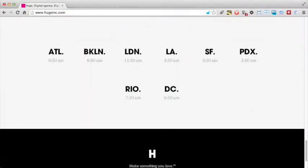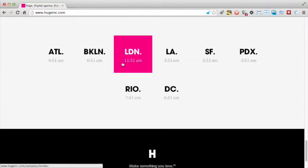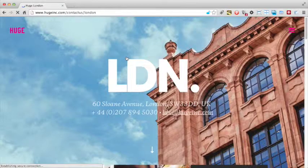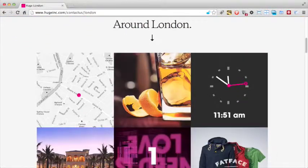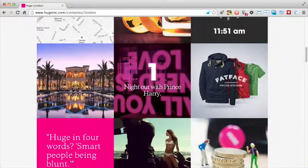Moving down the page, we come to this world clock which shows the time in various countries. This clock instantly communicates that Huge is an international agency. When I first saw this, I didn't realise that the clocks were actually links and so glossed over them. It's only when viewing the page a second time that I clicked on a link by chance. Clicking the link takes the user to this profile page that provides contact information for the agency based in that country, together with a sample of their work.